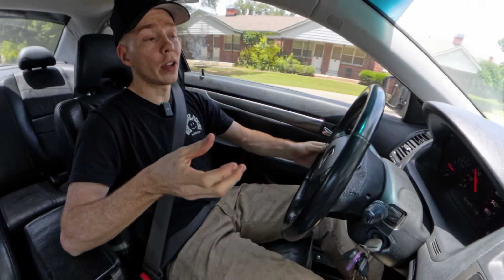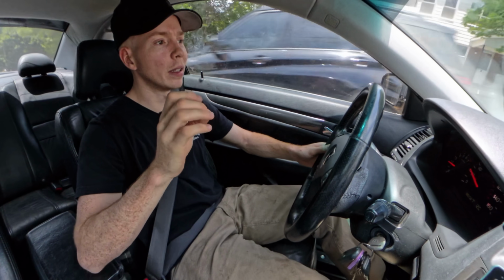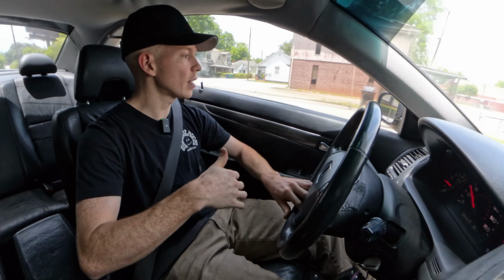The V6 comes with a couple other benefits. One is sound. Four cylinders sound cool, but I'm a little old of them. I've owned a lot of four-cylinders, a lot of turbocharged four-cylinders. This V6 sounds awesome when it's modified. Since it's a V6, it's much smoother and it's got more torque. So things like even the AC compressor kicking on and off, you don't feel it.